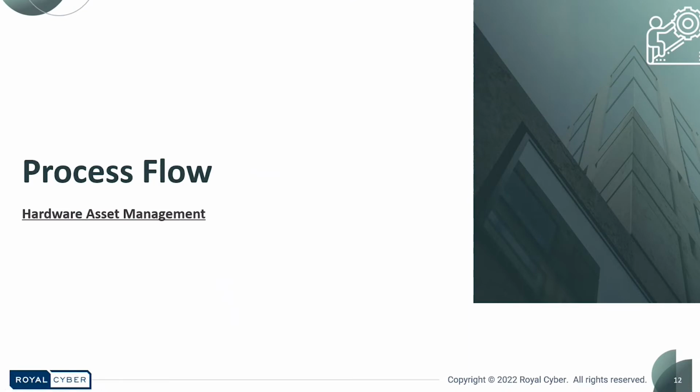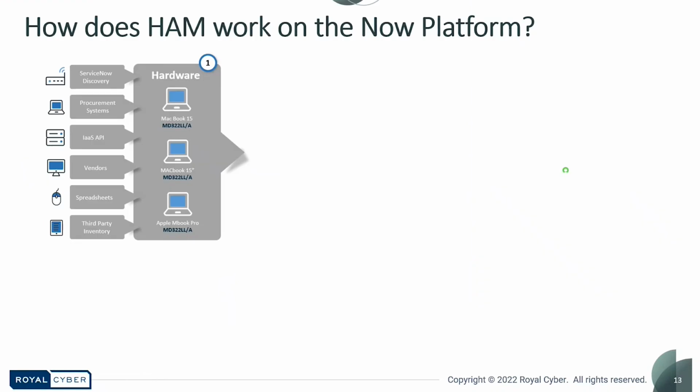All right, so let's see the process flow of ServiceNow hardware asset management and how it works on the Now platform. In the first step, as we know, organizations keep their hardware data in different systems, from different data sources like ServiceNow Discovery, other procurement systems, spreadsheets, and so on. We put all this hardware data together to source, for example, laptops, desktops, and so on. So you can see here three different naming conventions for the same Apple MacBook 15-inch. The discovered data doesn't map cleanly to purchase data.